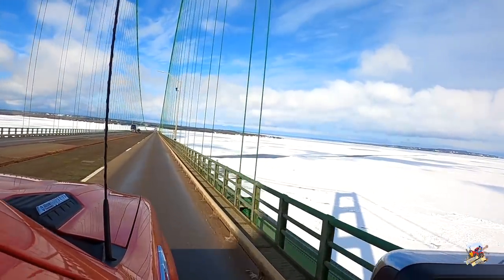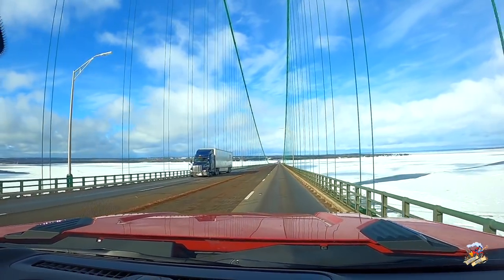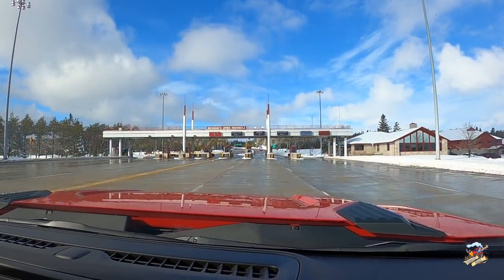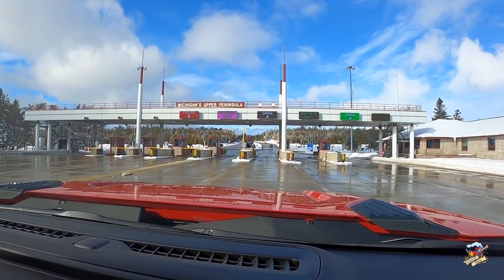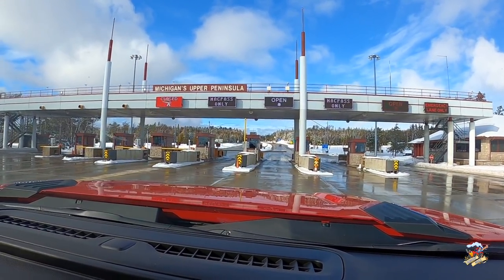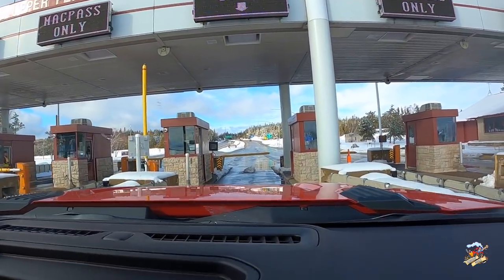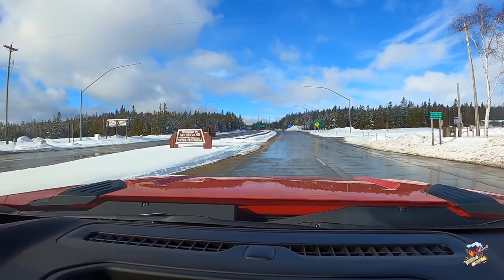As you can see, the water is not completely frozen here. It is definitely not recommended you snowmobile across here, but I remember one year we rode up to Mackinac City and there was actually some guys that rode across here. I personally would not recommend that, and I personally will never do that. And I'm pretty sure the authorities would not recommend you do that either. Welcome to Michigan's Upper Peninsula.